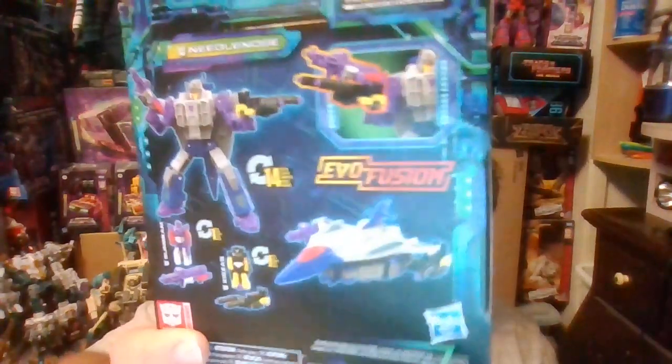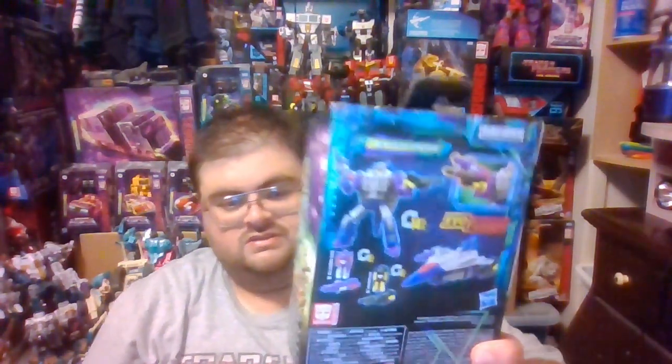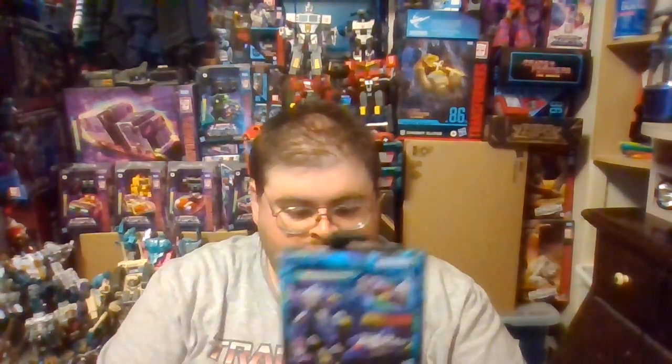Not so much with the other size classes, but yeah, I'm really excited. That's one of the reasons why I'm particularly excited with all the deluxe figures that have been released in the Legacy Evolution line, because for me personally, even though I've been collecting Transformers figures nonstop since January of 2003, a lot of the deluxe class sized figures in the Legacy Evolution line are firsts for me.